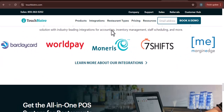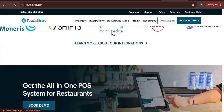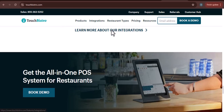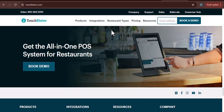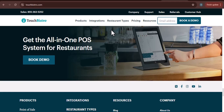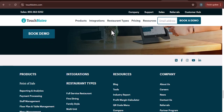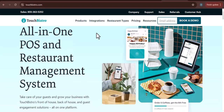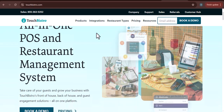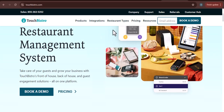So, does TouchBistro have handhelds? Absolutely. And these handhelds can be a game changer for your restaurant, helping you improve efficiency, enhance customer service, and increase profitability. If you're looking for a POS system that can help you take your restaurant to the next level, TouchBistro is definitely worth considering. With its powerful features and intuitive interface, TouchBistro can help you streamline your operations and provide exceptional service to your customers.